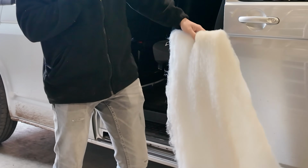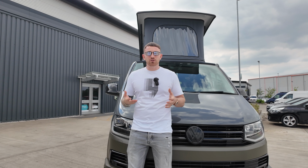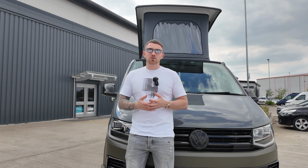Now, a lot of people say to me, yeah, but what if my van is insulated? Insulation is there to keep the heat in. If there's no heat being produced in the first place, then the insulation is useless. So you need to ensure there's some kind of heating function inside the van.